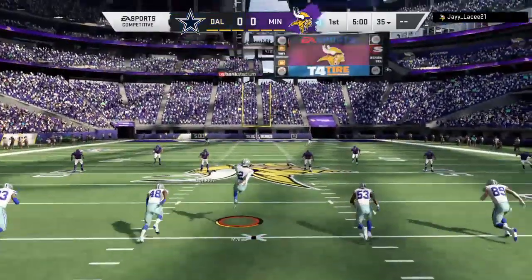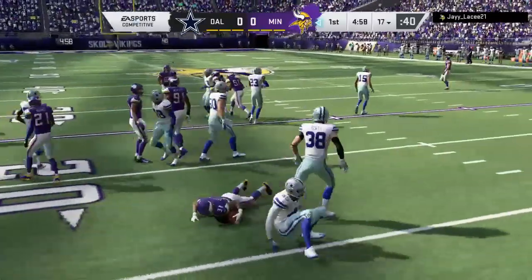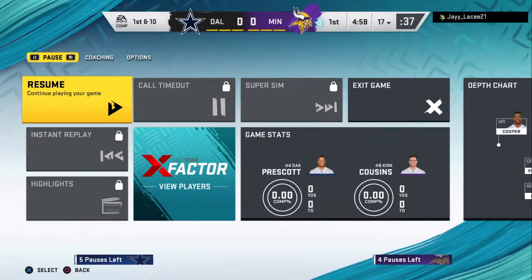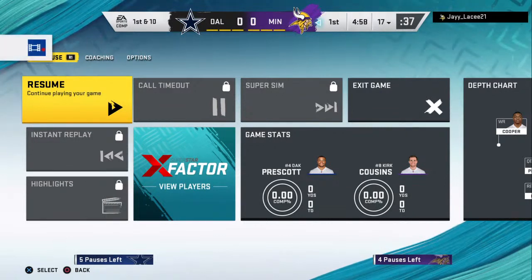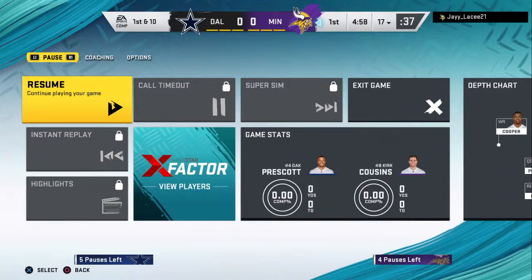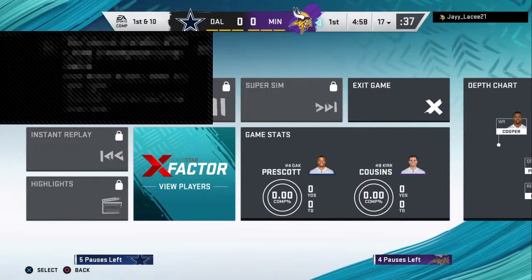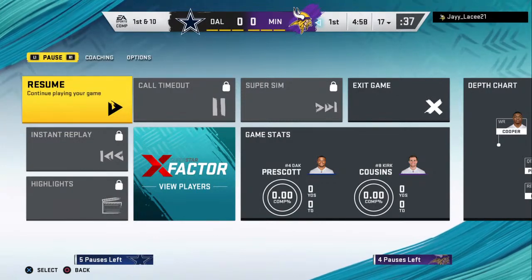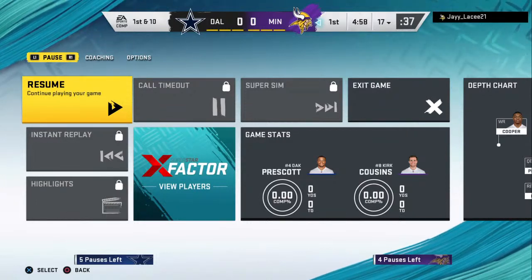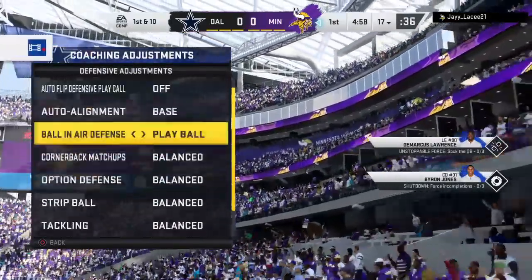Here's the former Cornhusker Brett Maher to get this one started. And we are underway from downtown Minneapolis. This is taken about 7 yards deep, and he will be brought down here at about the 17-yard line. Vikings take over first and 10 at their own 17-yard line.